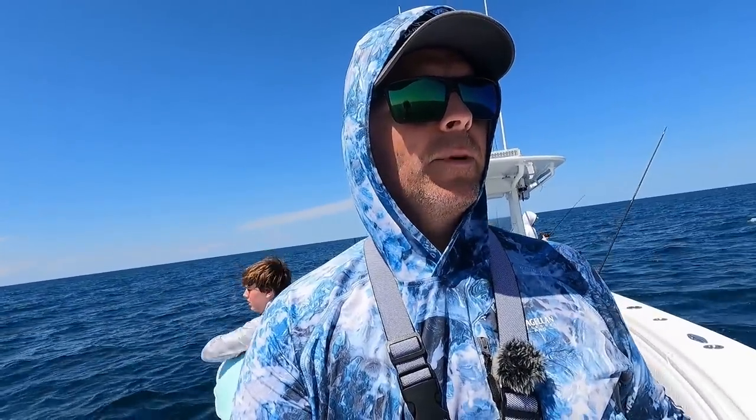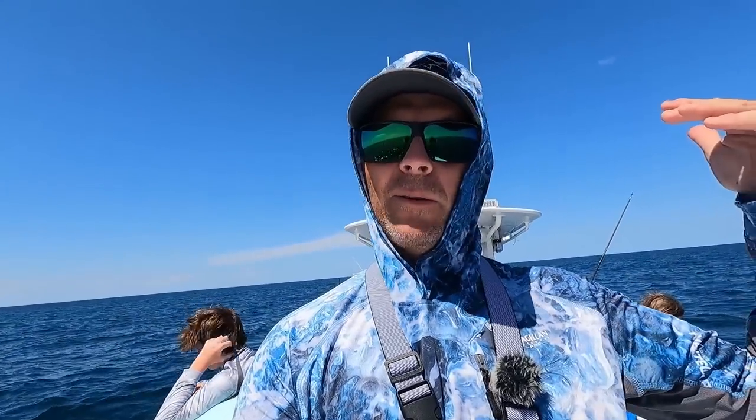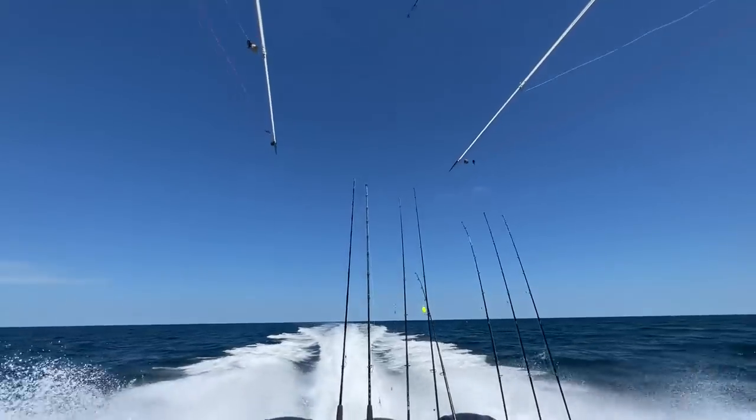All right, guys, so we're going to pack it up and head in. We're coming to the end of our day, and the wind's starting to pick up just a little bit. Not that it really matters too much with this boat, but we do have to head back and clean quite a bit of fish. So we're going to let these 900 horses eat, and I'll meet you back at the fillet table.